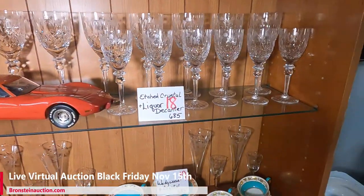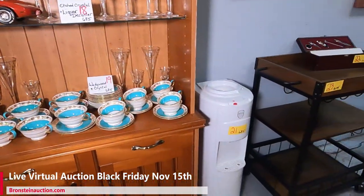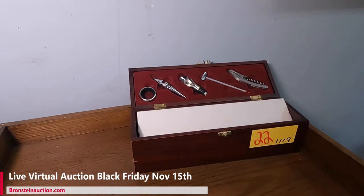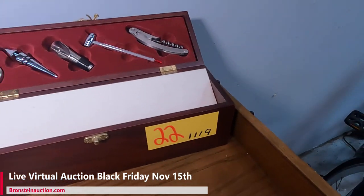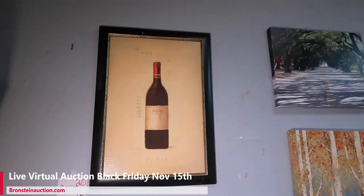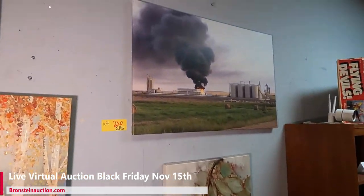That's etched crystal and a liquor decanter. We have Wedgwood, the set of Wedgwood and the crystal. We have a water machine. Look at this cool little kitchen cart. This is perfect. It is right around Christmas time or whatever you celebrate, guys. You put a bottle of wine in it and it's a wine set. What a great gift. Follow that up with some wine pictures for your favorite wine consuming friend or wife or brother or sister or whatever.